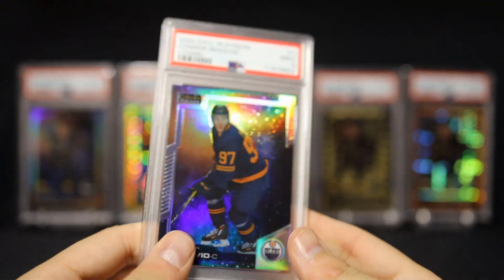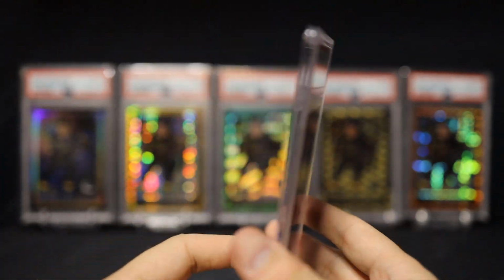Like there was one on an auction, but I've just bought so many raw ones hoping to get a 10, but it's just probably not going to happen.